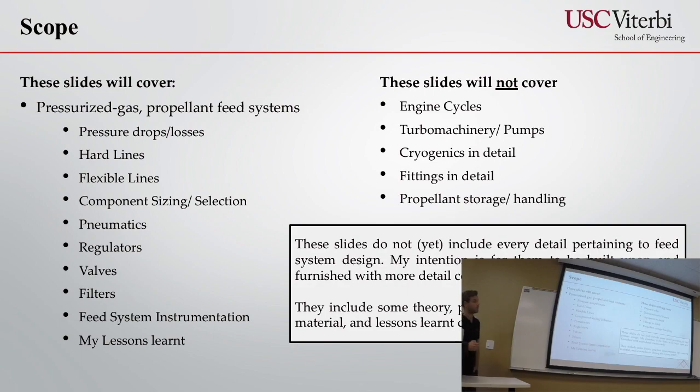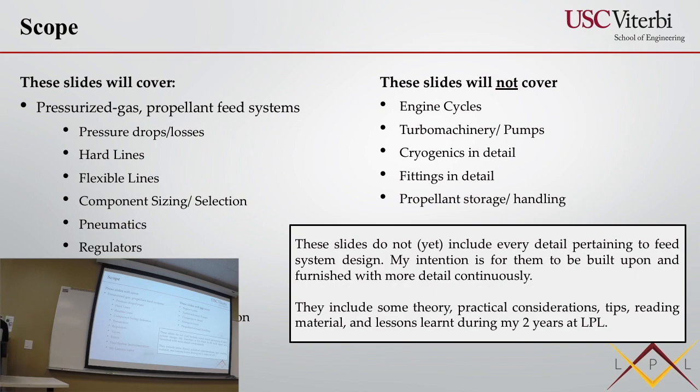Like it says in that box, this doesn't include every single detail ever, but I've tried to get down as much as I could in the past week or so about my experience in designing feed systems here at LPL, everything that I've learned in the past few years. Going through these slides, I don't think there was one thing that I knew before I got to LPL. For those of you who just joined, being able to give you all this information, I can't wait to see what LPL produces in the next 2 years.